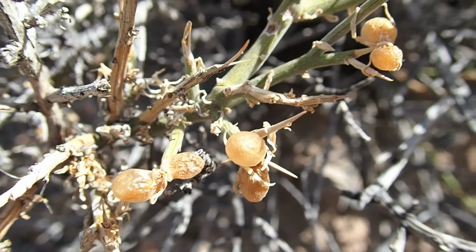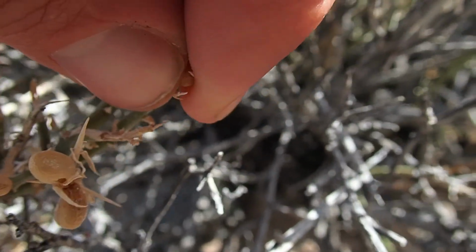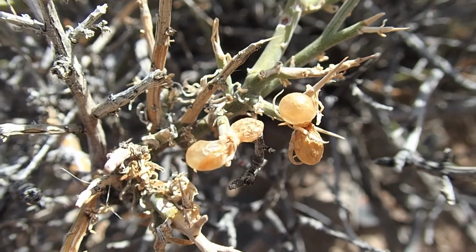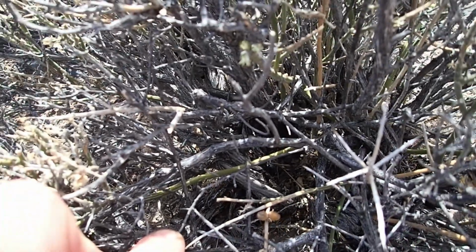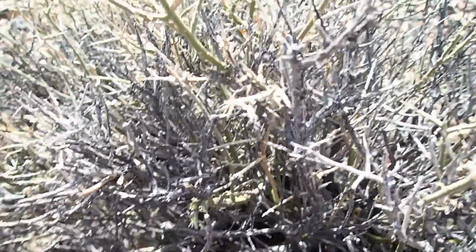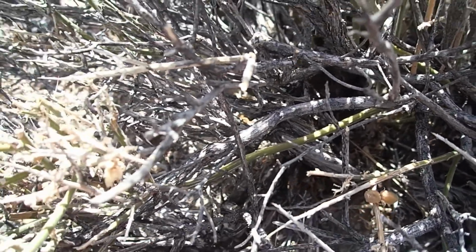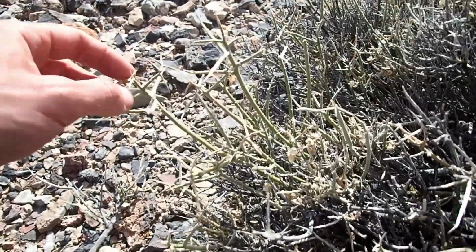You've got distinct paired fruits. Papery on the outside. Quite different than Fraxinus fruits, wouldn't you say? Main photosynthetic organs of these puppies being the stems, of course. It's a new season's growth. Green and lush right there. It's about as green and lush as it gets for Menodora.